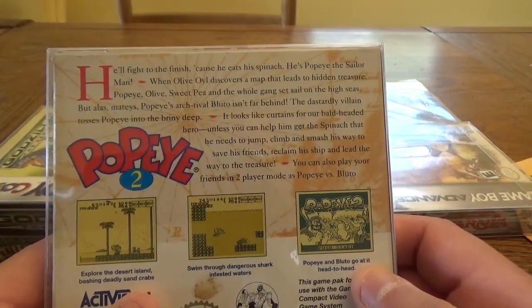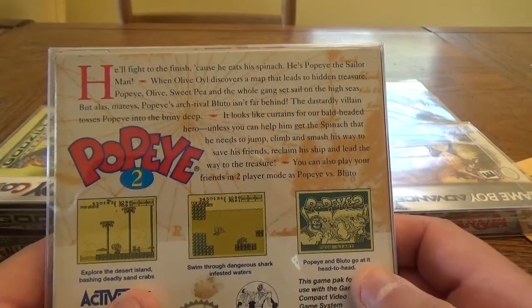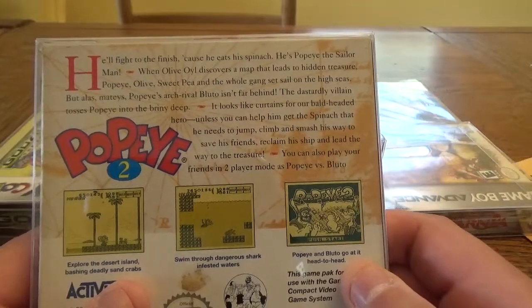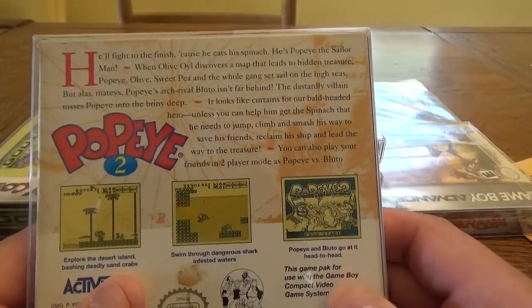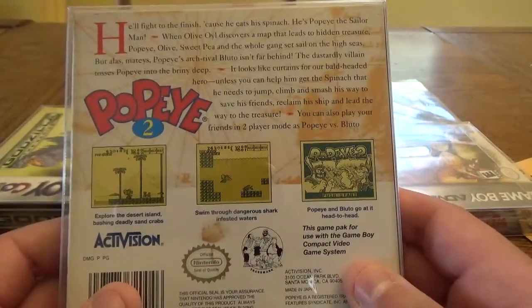But alas, mateys, Popeye's arch-rival Bluto isn't far behind. The dastardly villain tosses Popeye into the briny deep. It looks like curtains for our bald-headed hero, unless you can help him get the spinach that he needs to jump, climb, and smash his way to save his friends, reclaim his ship, and lead the way to the treasure.